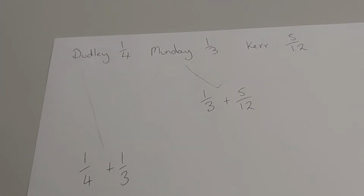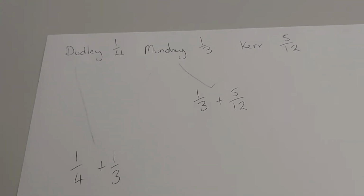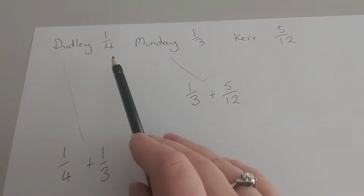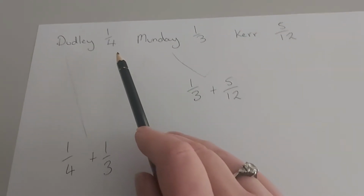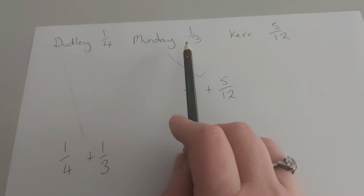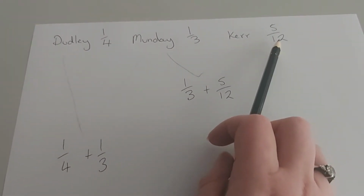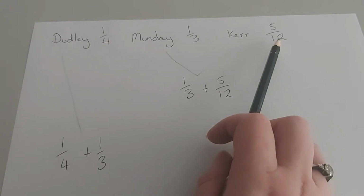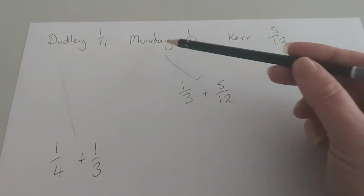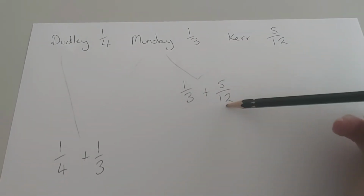Mrs. Dudley, Mrs. Monday and Mrs. Kerr, they're playing on the same footy team. On Saturdays, Mrs. Dudley kicked 1/4 of the goals. Mrs. Monday kicked 1/3 of the goals and Mrs. Kerr kicked 5/12 of the goals. What fraction of the team goals were kicked by Mrs. Monday and Mrs. Kerr? So 1/3 and 5/12.